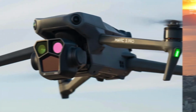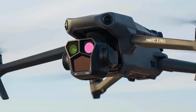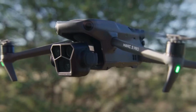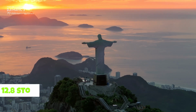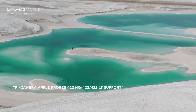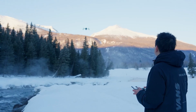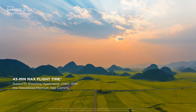The Mavic 3 Pro inherits the 4/3 CMOS Hasselblad camera of the Mavic 3 series and is the next step for professional creation. The Hasselblad camera can shoot 12-bit RAW photos with a native dynamic range of up to 12.8 stops, resulting in unforgettable image details. The Hasselblad Natural Color Solution, HNCS, accurately restores the colors perceived by the human eye, which enables impressive shots without the need for heavy post-production or complex color presets.